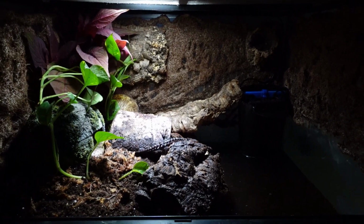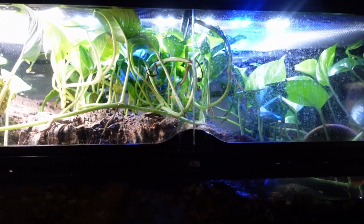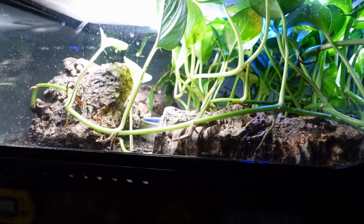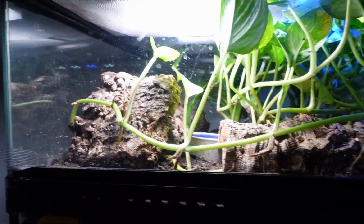I think they'll love it. Now let's move on to their parents. Now, this enclosure is going to be quite the task. As you see, holy pothos, right? The pothos has grown front to back, top to bottom, left to right. Look at this, just vine all over.